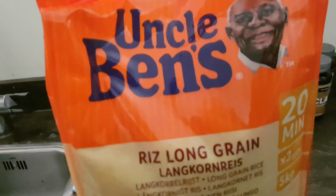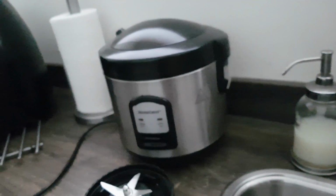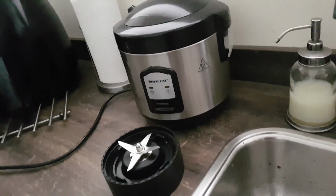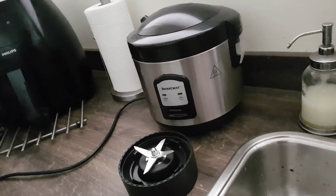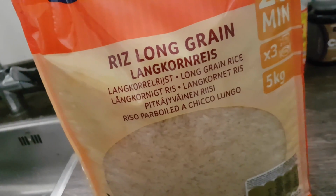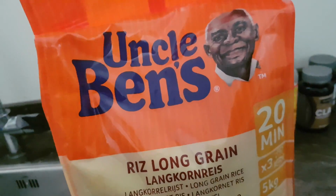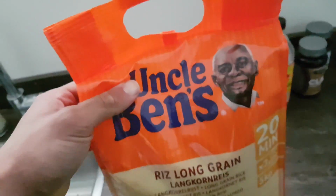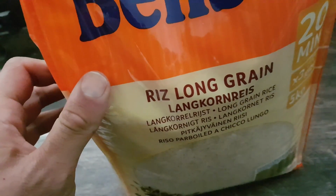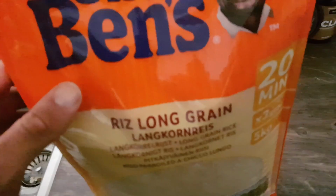So for the second meal, we are going to cook some rice in the rice cooker right there. I'm not going to eat it right now, but I'm just already going to cook it, so it's done for a couple of meals, because I can put around half a kilogram of rice in there. And this is just regular long grain or basmati rice from Uncle Ben's, and I love this brand because it doesn't stick. You have a lot of basmati rice from other brands, and if you put it in a rice cooker, it's just going to stick terribly, and this does not.